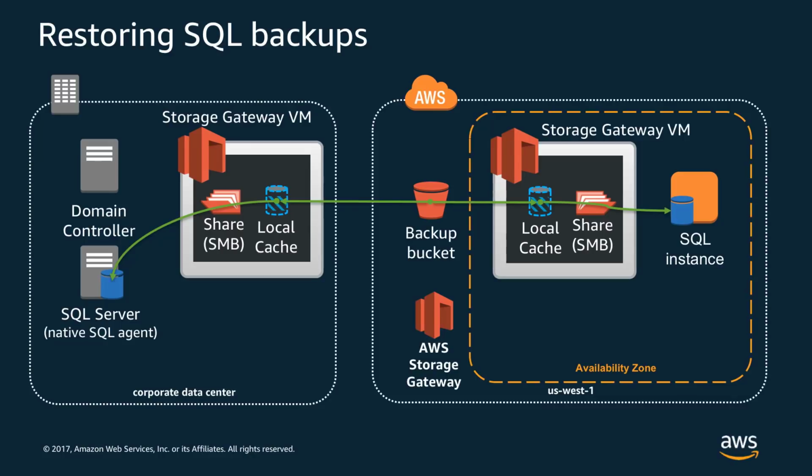Another restoration path, and the one that we'll do in this particular demo, is we can spin up a new EC2 instance, and rather than going via the gateway, because the backups are actually native S3 objects, we can use the S3 API to download the backup to the SQL instance and then restore it into the SQL server. And that's what we'll do for the restoration part of this demo.